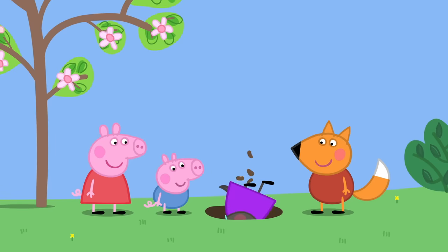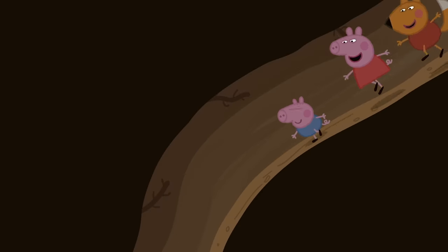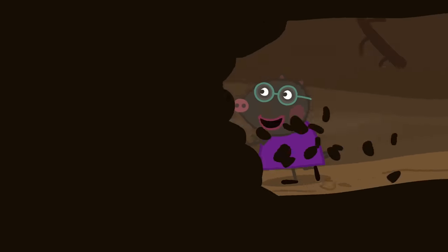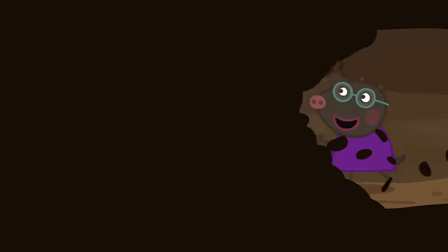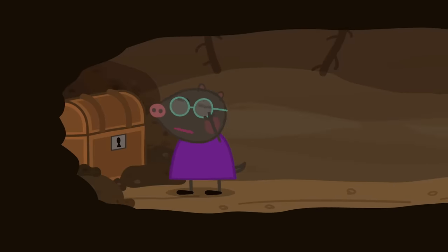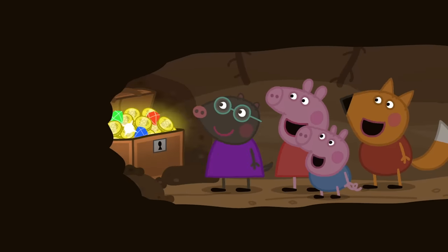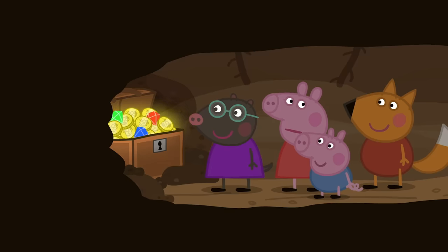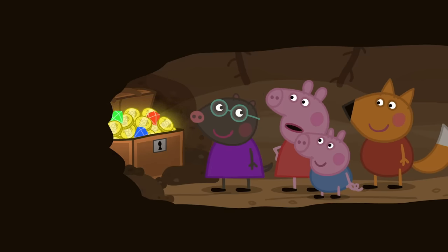Watch this. Molly Mole is good at digging. Wow! Molly's digging a long tunnel. Oh, I found something. What is it? Wow! It's a pirate treasure chest. I wonder how it got there. It's a mystery. We'd better tell my daddy.